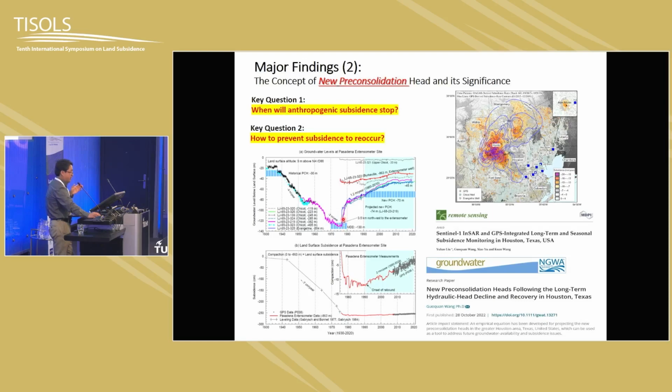Because of groundwater regulation, groundwater level starts to rise in elevation. Somehow, you will see a net rebound, which you observe from GPS or from the extensometer. So net rebound is a very good signal to show you that the compaction in clay stopped and the elastic rebound in sand started, because your groundwater level is increased. That's the loading effective stress reducing. So that's an elastic rebound from sand.